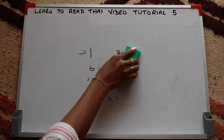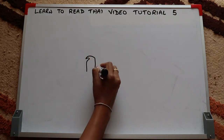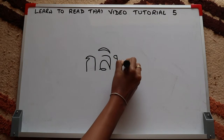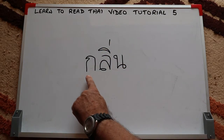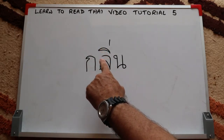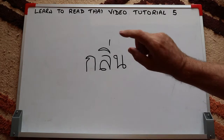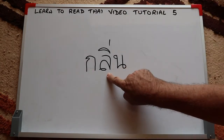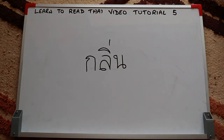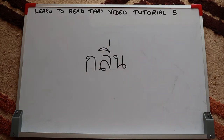Now on to another example word. Okay, again you will notice the consonant cluster, the Guo Gai and the Luo Ling, so it's like a GL sound. Then the short I vowel written above. Coincidentally, when there's a consonant cluster, if the vowel is written above, it's written above the second consonant in the consonant cluster. And then we have an N final consonant. Glin. Okay, so it's like G-L-I-N in English, and it's the Thai word for smell.